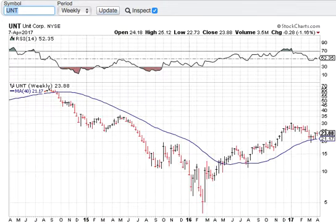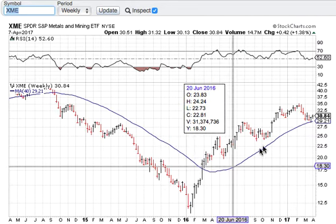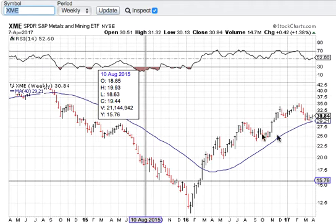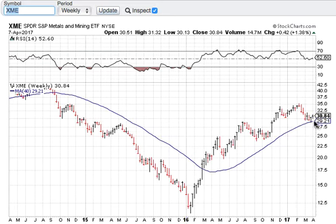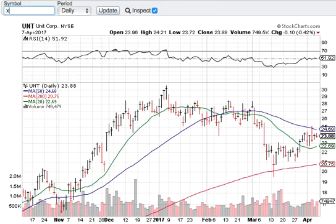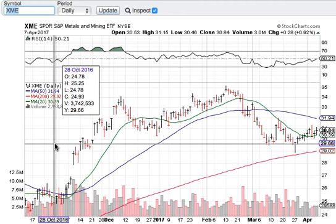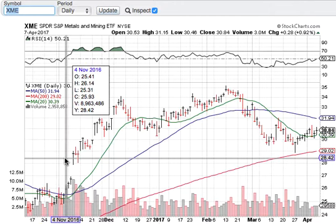Another one I was looking at is XME. This is a lot healthier. Look at that 40-week line, a lot more sprightly. And again, we've got an orderly chart. It gets below, it stays below. It gets above, it stays above. And right now is fortuitous because it's allowing us that nice tight little entry point as that channel collides with the rising average. So let's look at the daily XME, and you can see that support line. It's clearly bouncing off around 29.70. That's not a bad entry point. I would be looking at entering at around 30 with a stop loss around 28, maybe 28.50.